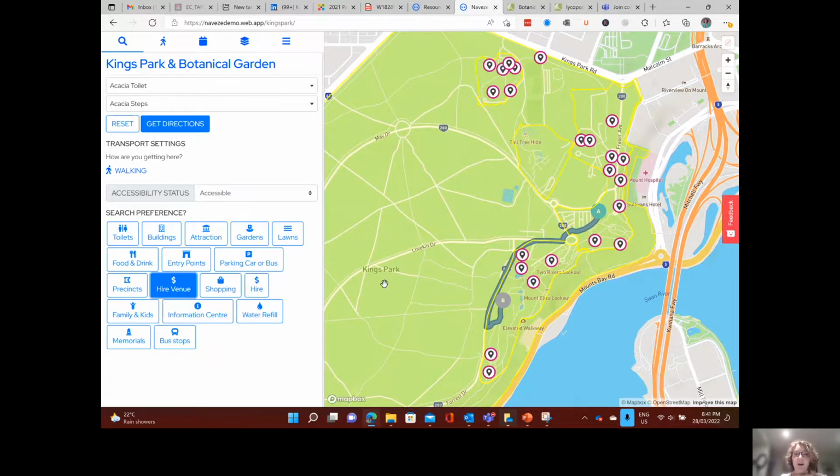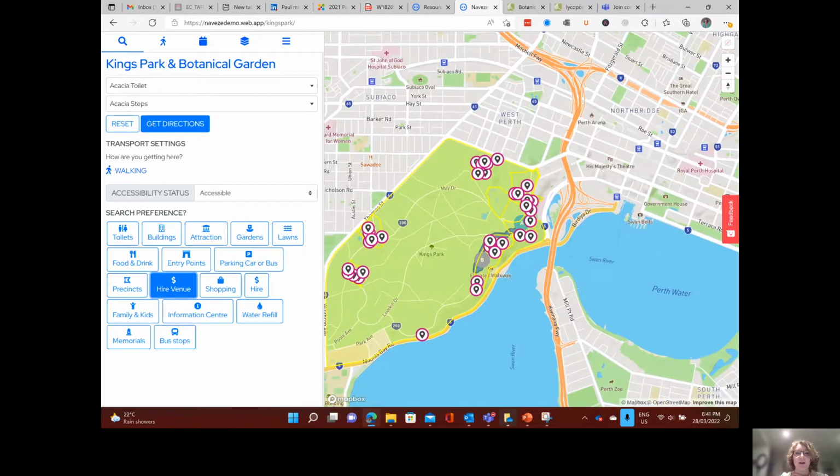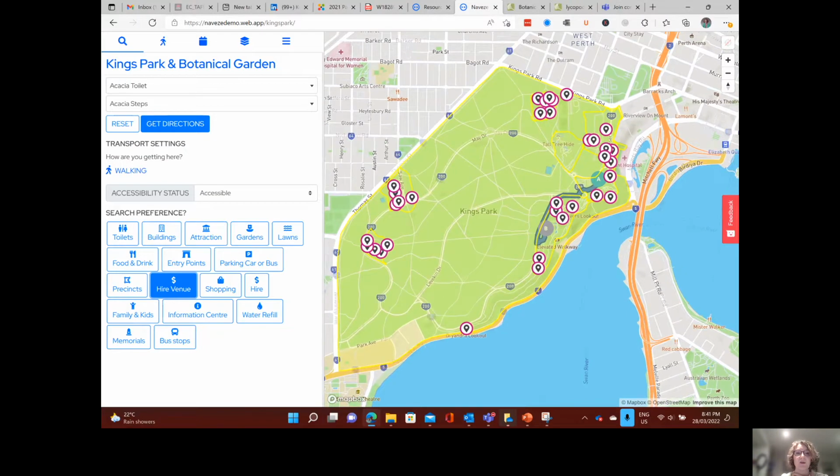So the other thing I'm going to show you is, let's say that you have a couple of venues that you like to hire out to people. So what people can do if they're thinking of hiring a venue at Western Australia Botanic Gardens is you can call them all up on the map. And you can say, I want them to be accessible, which we've already got. I want to see which ones are near venues for families and kids. And I want to know which ones have toilets near them.